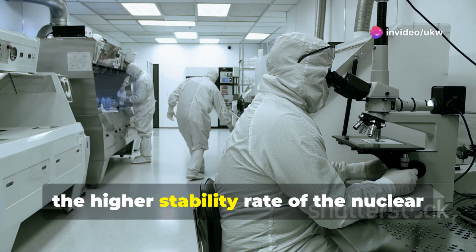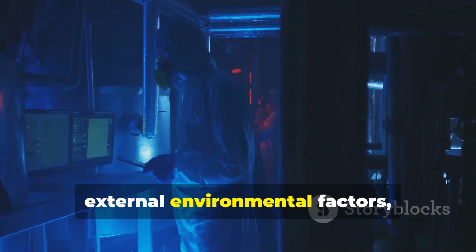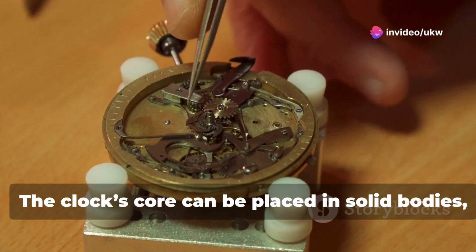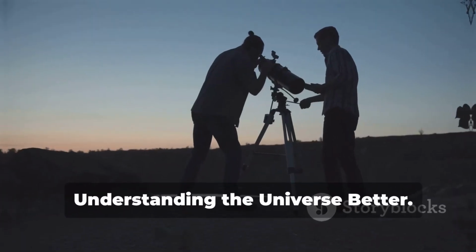Also, the higher stability of the nuclear clock compared to all previously made clocks, as a result of it not being affected by external environmental factors such as magnetic fields, means increasing its effectiveness. The clock's core can be placed in solid bodies, which means it can be used outside research laboratories without any problems.